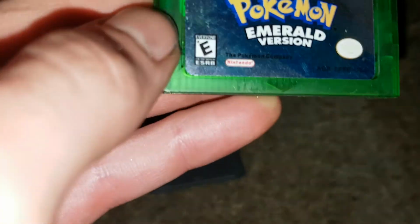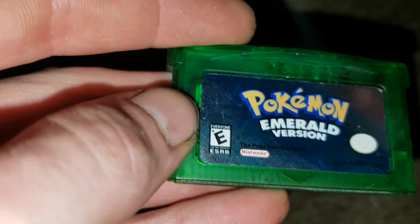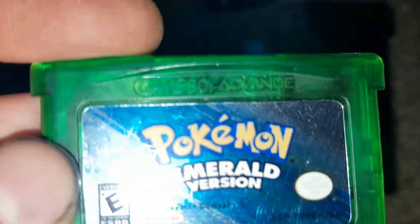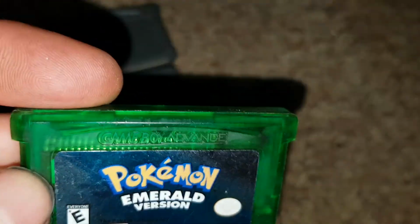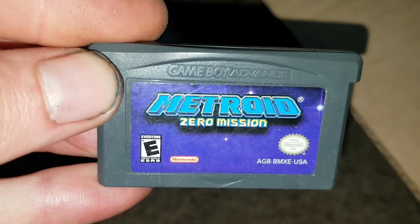This Pokemon should be fake. Game Boy Advance. Yes, you could clearly tell that one is fake by the way it shows the Game Boy Advance name. Yes. So we know that's fake. The Metroid Mission Hunter. So that game is real. 100% real.